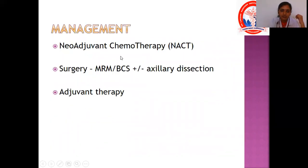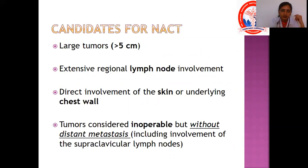So the management generally includes neoadjuvant chemotherapy, the therapy which is given before surgery, followed by surgery, which is a modified radical mastectomy or a breast conservative therapy, which may include axillary dissection based on need, and adjuvant chemotherapy and radiotherapy.